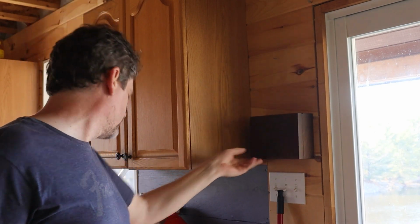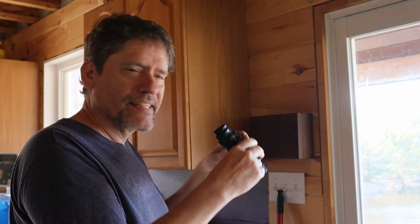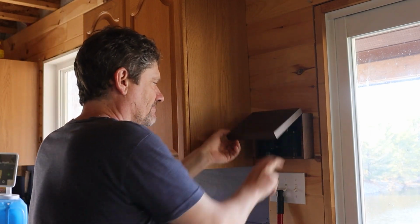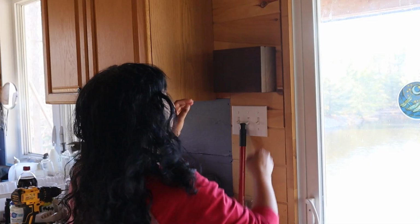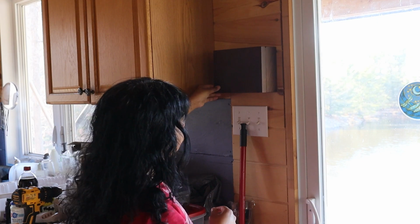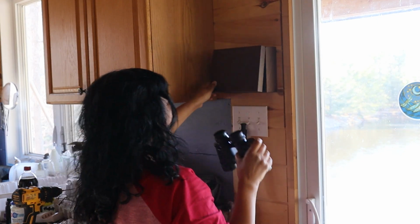Alright, anybody figure it out yet? You'll notice it's right at City Girl height. Huzzah! You have to try it, dear. Oh, I like the way that it's got the magnets. That's pretty neat. Oh, that's like the perfect size there.